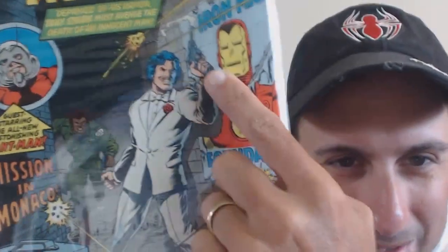All right, next we have issue number 125. Yeah, it's got Ant-Man in there. It says guest starring the all-new astonishing Ant-Man. So yeah, that's pretty cool. Looks like it's got James Rhodes in there. So that's cool. And then it's got these little posters on there too. It's like 007 action there. So that's issue number 125.